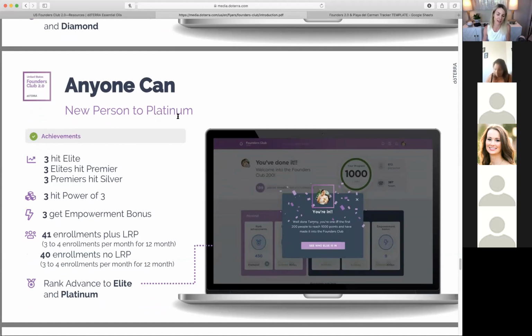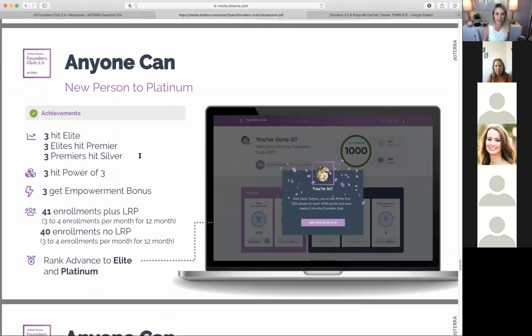I'm done with being in the corporate veil, or I just want to run my own business. And truly, this is completely attainable. So this is 3 new leaders hitting elite, 3 elites hitting premier, 3 premiers hitting silver. And how many of you guys in here have hit silver? Now you look at that and it's like, if you've hit this rank, you can teach someone else how to hit this rank, right? Simplify it down in your mind, okay?